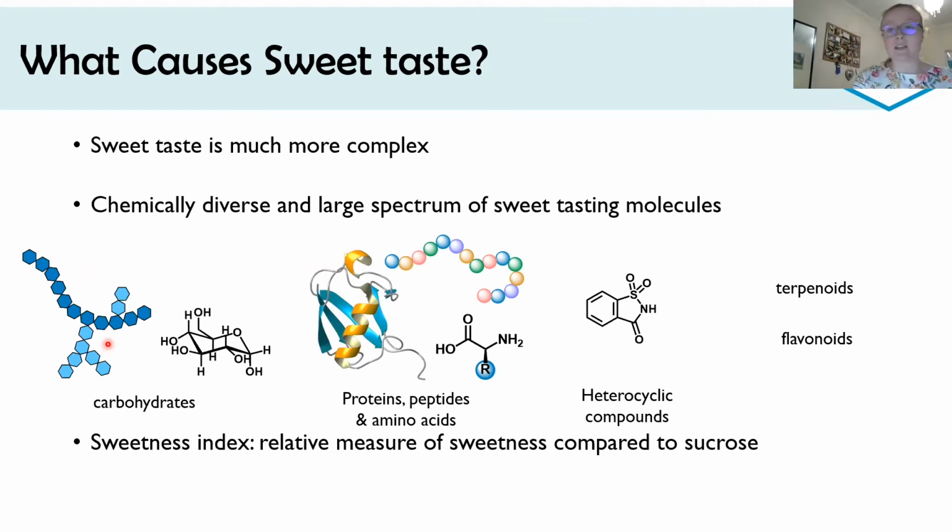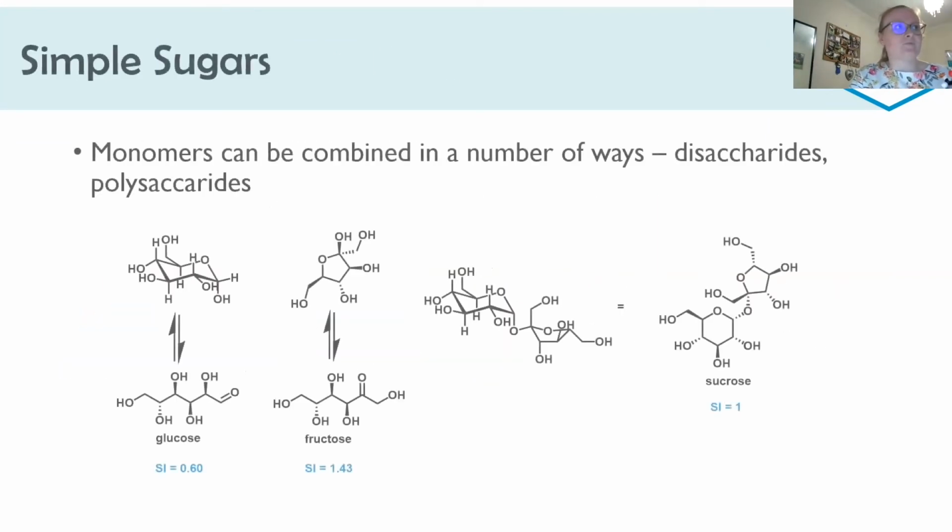Also some proteins or peptides, that's short chains of amino acids or just amino acids, can be sweet. Also, there's some heterocyclic compounds, and don't be put off by the name heterocyclic. It just basically means it's a compound that forms a ring and it's got atoms other than carbon in the ring. So it's a heterocycle. So let's have a look at some of these carbohydrate compounds.